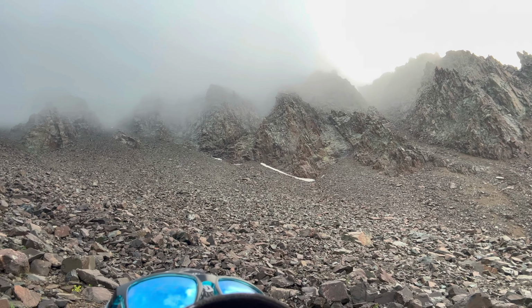Let me turn around so you can see the view I have right now. That is Yankee Basin, and it is absolutely incredible. Would you look at that? Oh my goodness, it's like the Colorado Garden of Eden right there. I'm still a little concerned. It's super shrouded in clouds, the summit of Mount Sneffels.